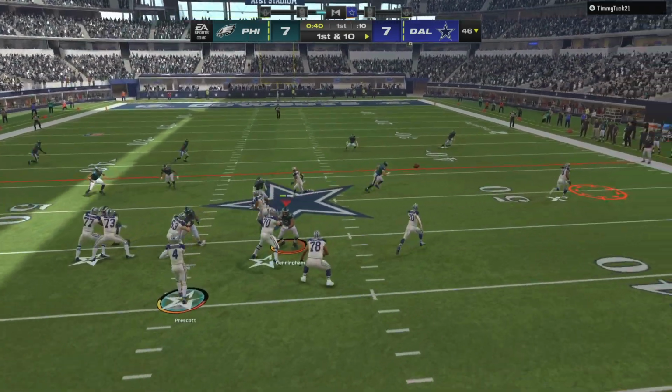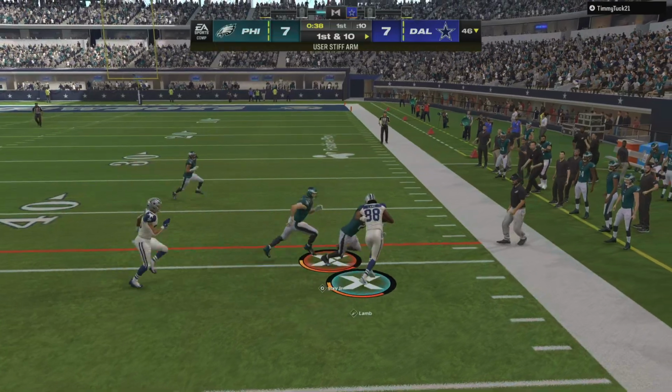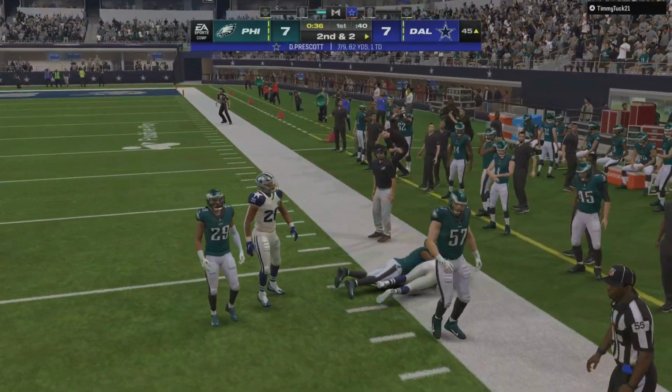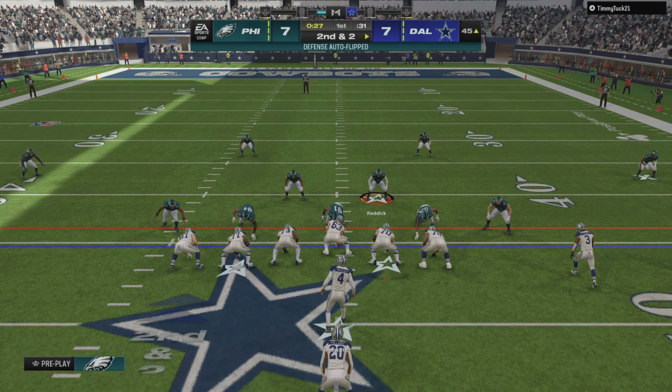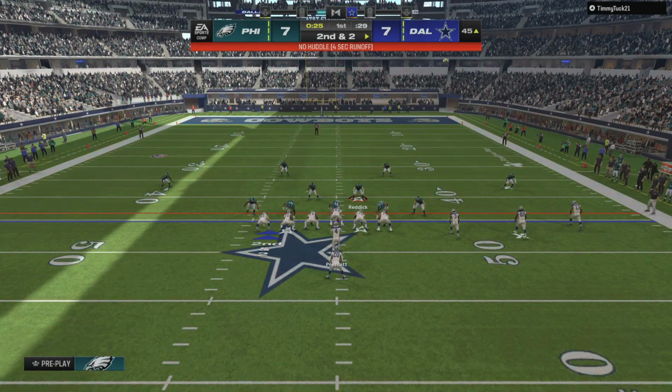On 1st and 10, Prescott able to hit his target. Lamb takes this to the 45. Broken tackle. Brought him a little extra space. 2nd and a couple.